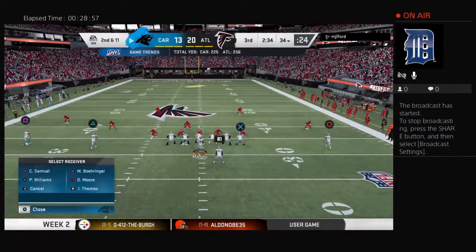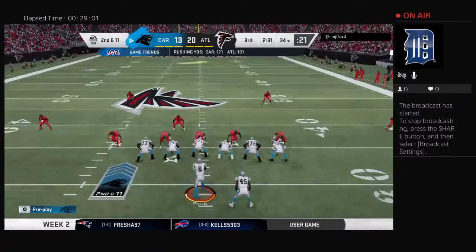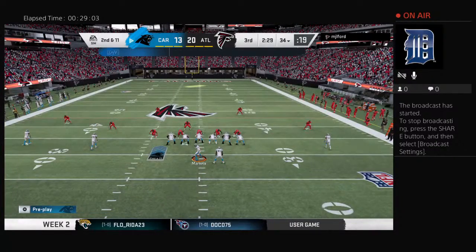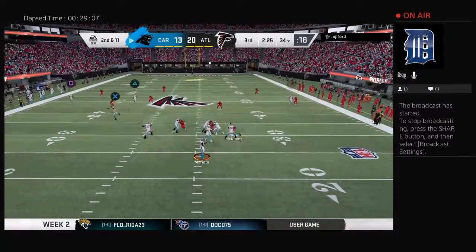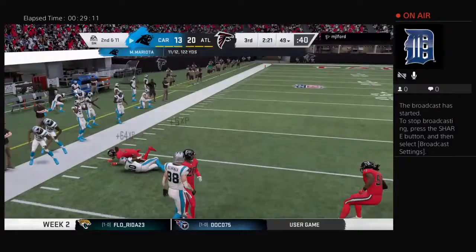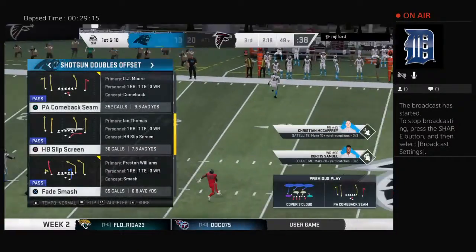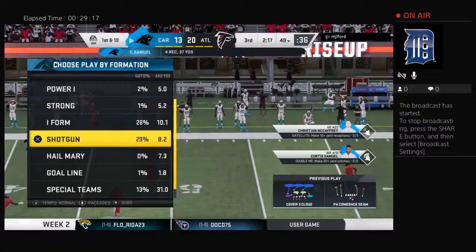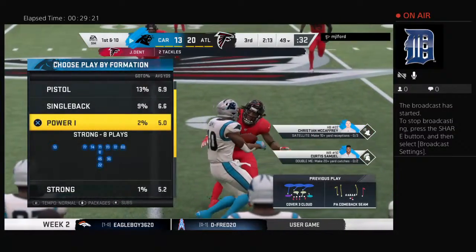A loss of a yard there to start out. That leads to a 2nd and 11. Throw it, Mariota. Open man is Samuel, complete. And they bring him to the ground just shy of midfield. Give him 15 there, and the Panthers have a 1st down.